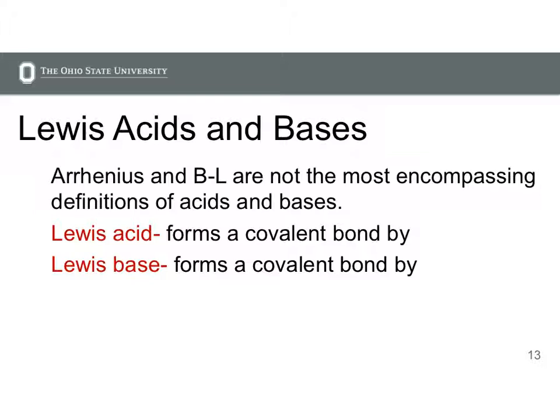Unfortunately, Bronsted-Lowry definition is still a bit limiting. So we need one more definition, at least one more that we'll talk about in this course, and that is the Lewis acid-base definition. Of all the definitions, I think this one might be the most challenging to wrap your brain around, and that's because we're not looking at something like a proton moving, we're actually looking at electrons moving.